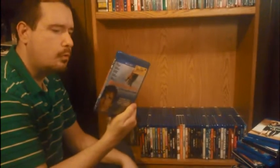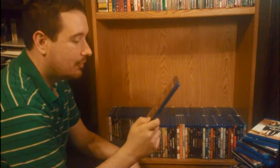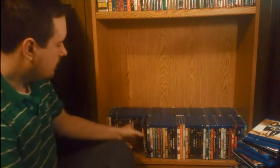Eternal Sunshine of the Spotless Mind, one of the more reserved performances of Jim Carrey that I really do love. And a great movie as well. The Expendables, one of the best action throwback films I've seen. The Expendables director's cut, which is even better because they had more detailed story involving Dolph Lundgren.